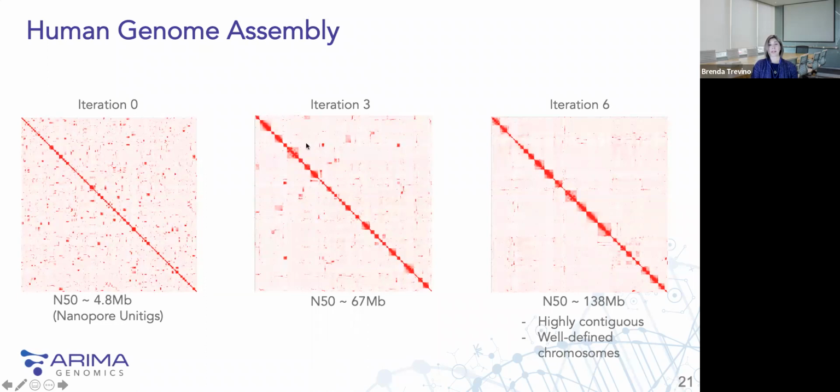For the third iteration, you can see a more intense signal where a number of these reads have now been added to the appropriate contig and are aligned here.